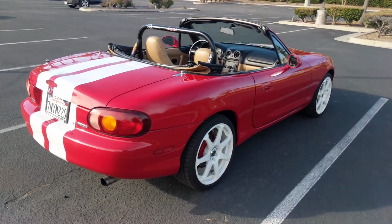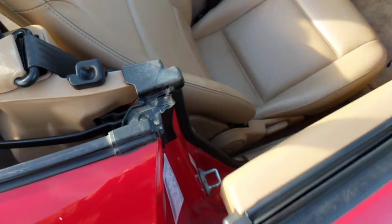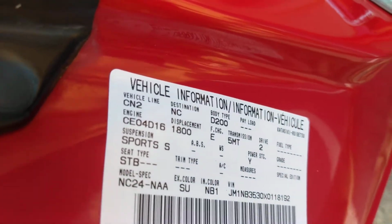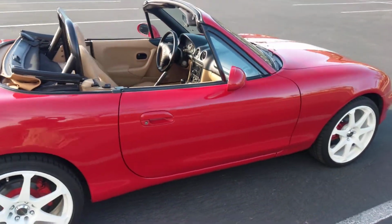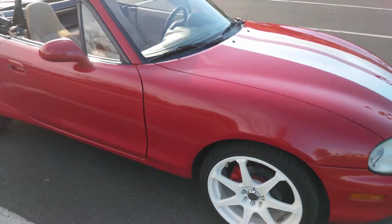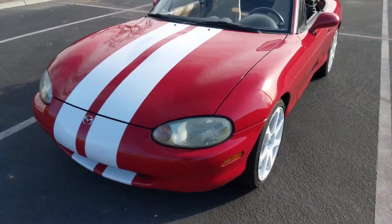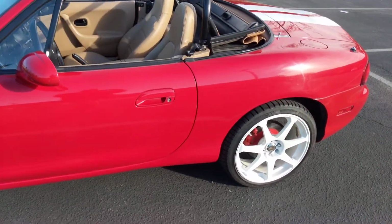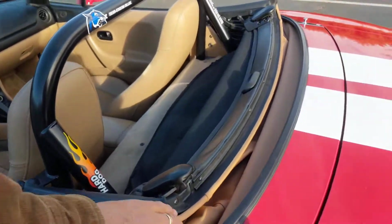1999 Mazda Miata. This is a 94,000 mile car. And what makes it special is that this is a Sport S. What that means is it has a limited slip differential. In really great shape. The soft top is brand new. Just replaced it.